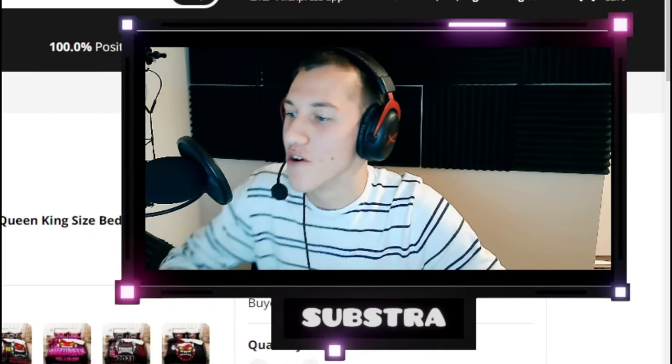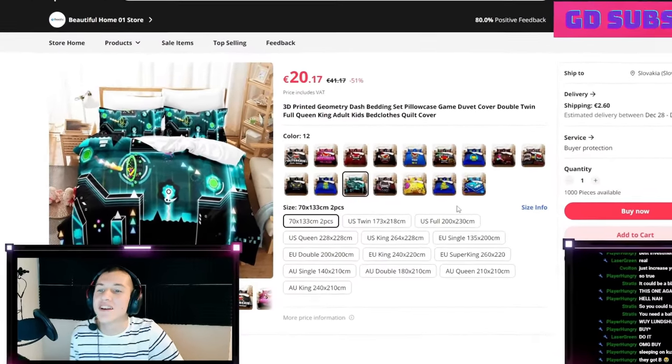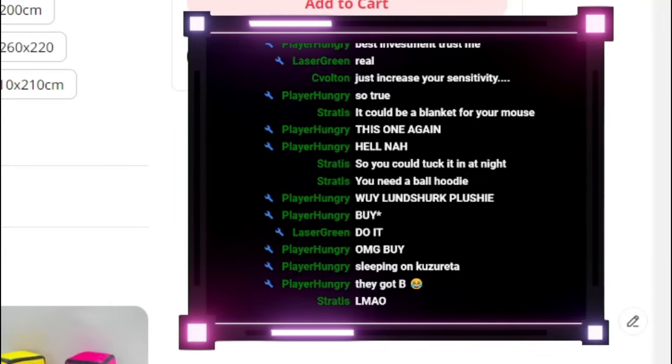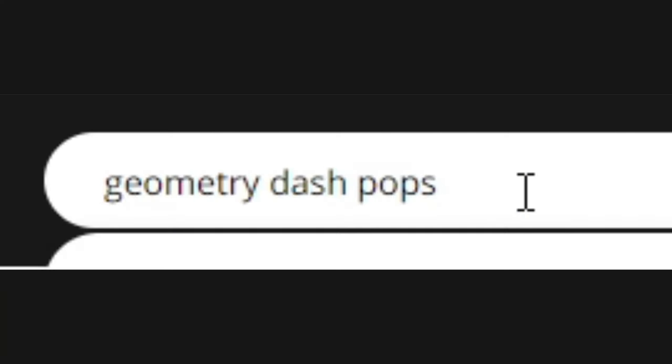Okay, we've got our own free demon blanket. Let's get our poltergeist thumbnail on the blanket, okay? Dude, I can't recognize levels on geometric merchandising because it is like the most random screenshot of all time. Like, we have a phone case, we have a mouse pad. Let's just search for geometric and some more stuff. Do we have like geometric pop sockets? Do you remember what pop sockets are?